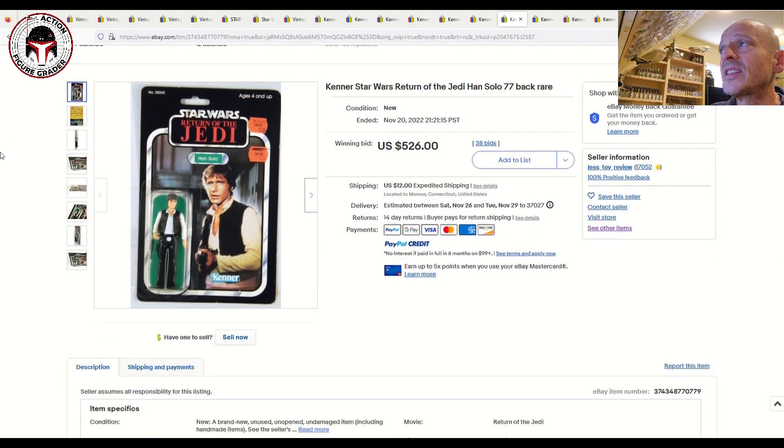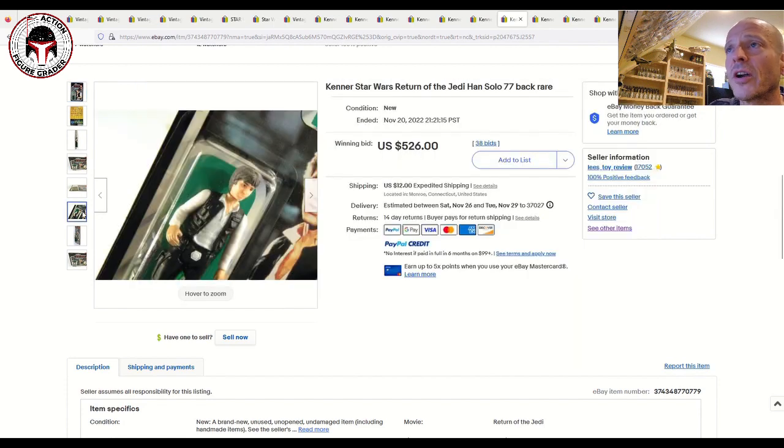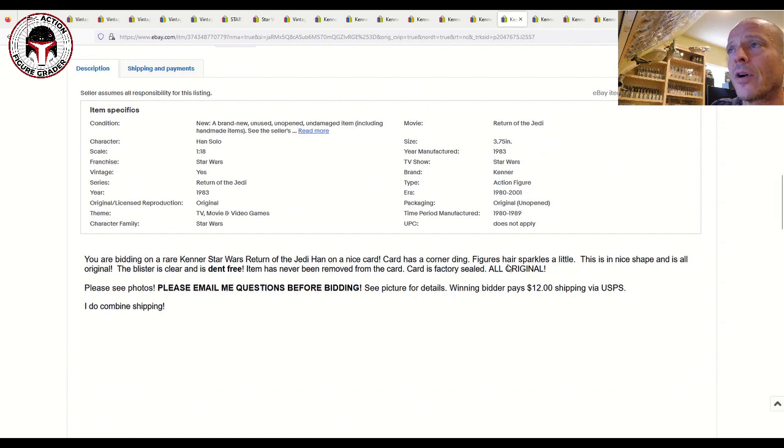Likewise was this one, the 77 back Han Solo, clear blister as well. It did have 2 price stickers on it, and it was punched, but $526 for a clear blister Han 77 back with the alternate card image. That's a good buy right there. I thought that was a really good buy, and well below current market prices for Han.